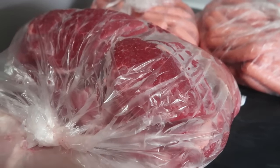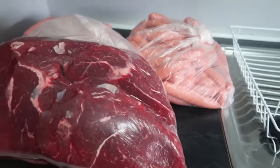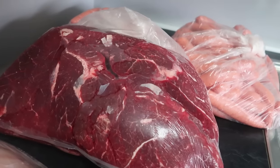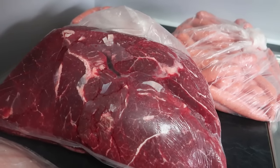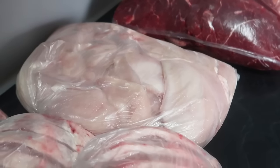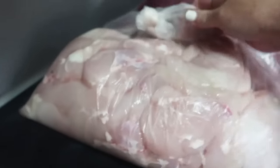Now, this enormous bag of meat is some barbecue steak. It is just over 8 kilos worth. Now, today I'm going to just pack that into meal sizes again. And any of the leftover bits that I cut off, I will turn that into a pre-cooked meal. I bought lots of chicken breast fillets. This is just on 6.5 kilos worth.